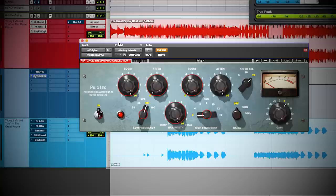So let's play it back without the auxiliary track active, and then I'm going to play it back with the auxiliary track active and bypass the plugins and tell you a little bit about what's going on with the plugins. So this is the two track without the parallel active. And this is going to be the two track with the parallel and the plugins active.